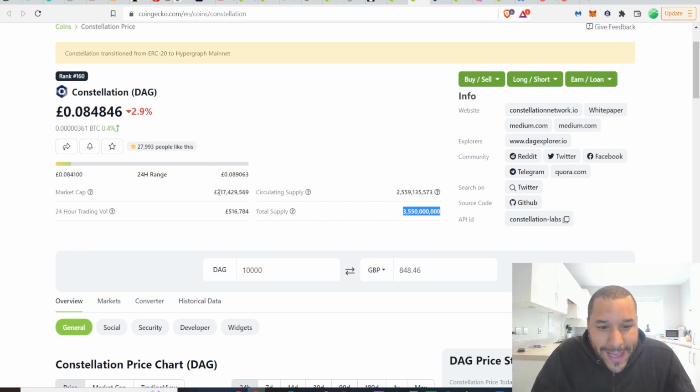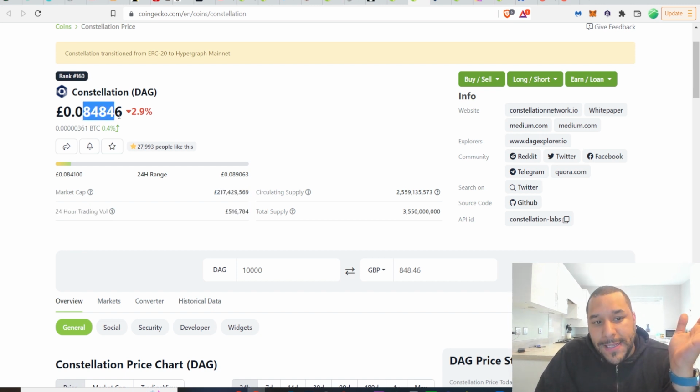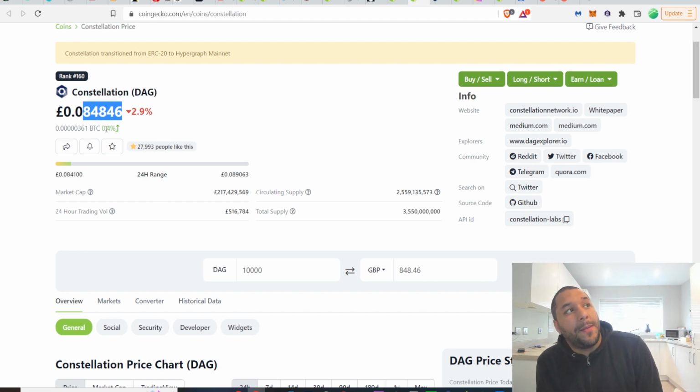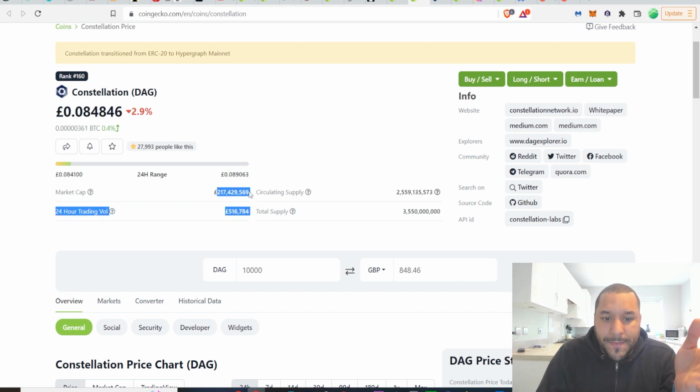If this does a 10x, it will go to about a 2 billion market cap. The price will go to about 84 pence. If we're talking 4 billion, because I think let's go to a 4 or 5 billion market cap, maybe higher. Maybe that's too conservative. Maybe it can go higher. A 4 billion market cap, which is double this, right? I'll just grab it on the calculator so you can see.